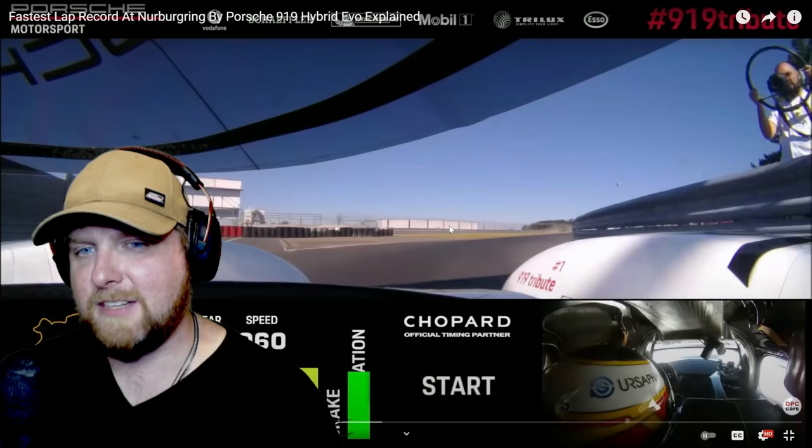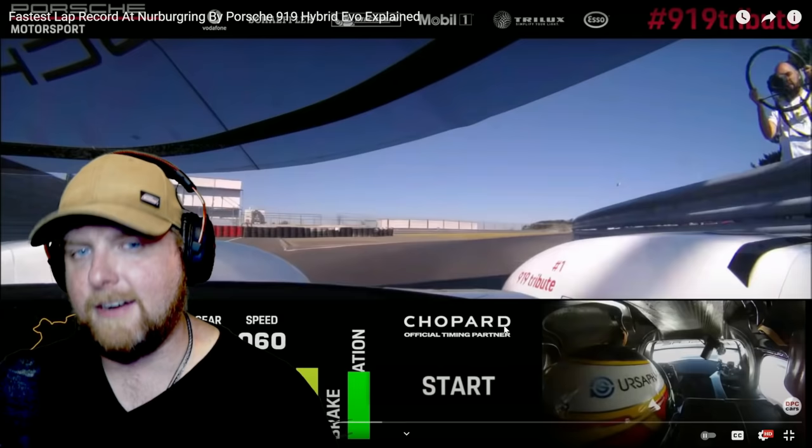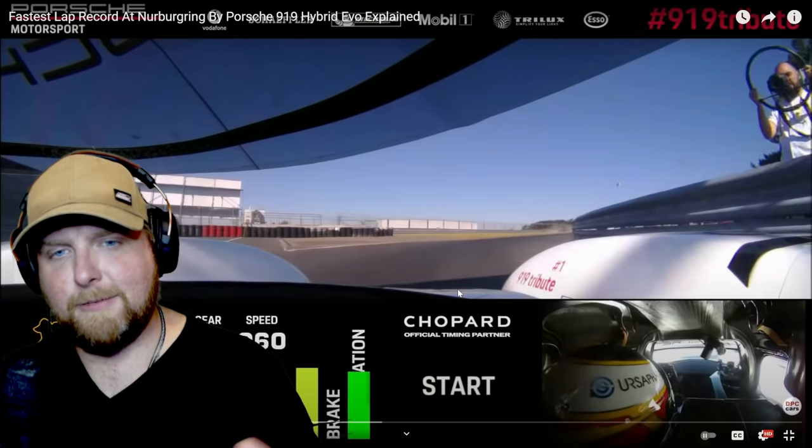That's got to be just awesome energy in the air around that area. That's really cool. We do have an awesome lap here. I think we have the whole in-car lap, so let's watch it together. We have some telemetry and stuff.